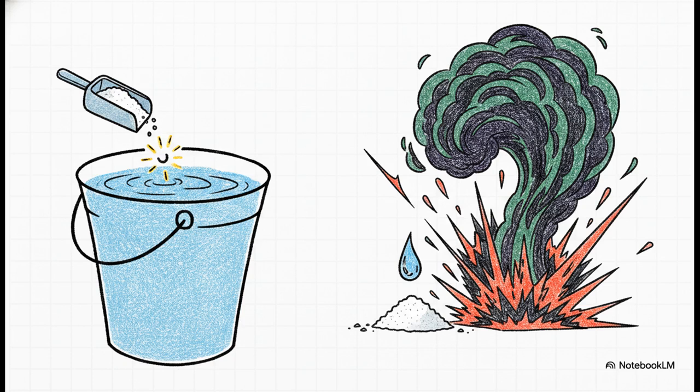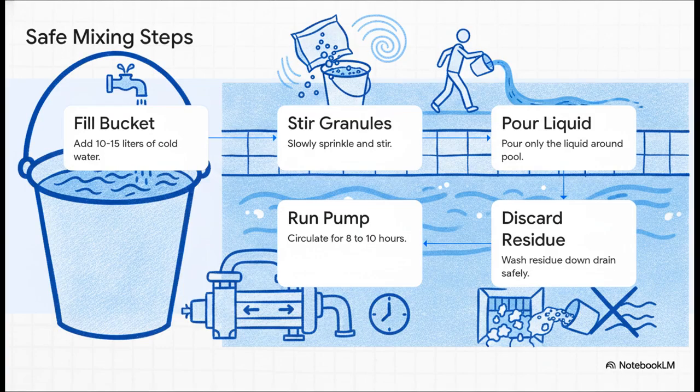This right here is the absolute golden rule of pool safety. And if you take nothing else away from this explainer, please remember this. Always add chemicals into water. Never pour water onto dry chemicals. Pouring even a small amount of water onto dry chlorine granules can trigger a violent, explosive boiling reaction that instantly releases highly toxic gas right into your face. So to do it safely, you need to deliberately follow this exact bucket mixing protocol.